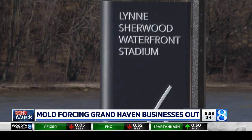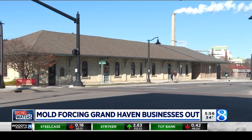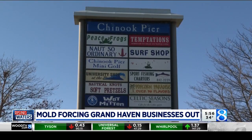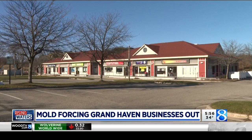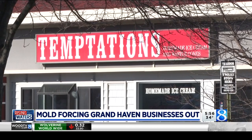City leaders are now in discussion about making the historic depot available for some tenants. We're going to do what we can to help our tenants have a soft landing from this. Mayor Bob Manetza says initial estimates put the cost to fix the problem at about $1 million. With the city already working to fund several infrastructure projects, this project is up in the air.